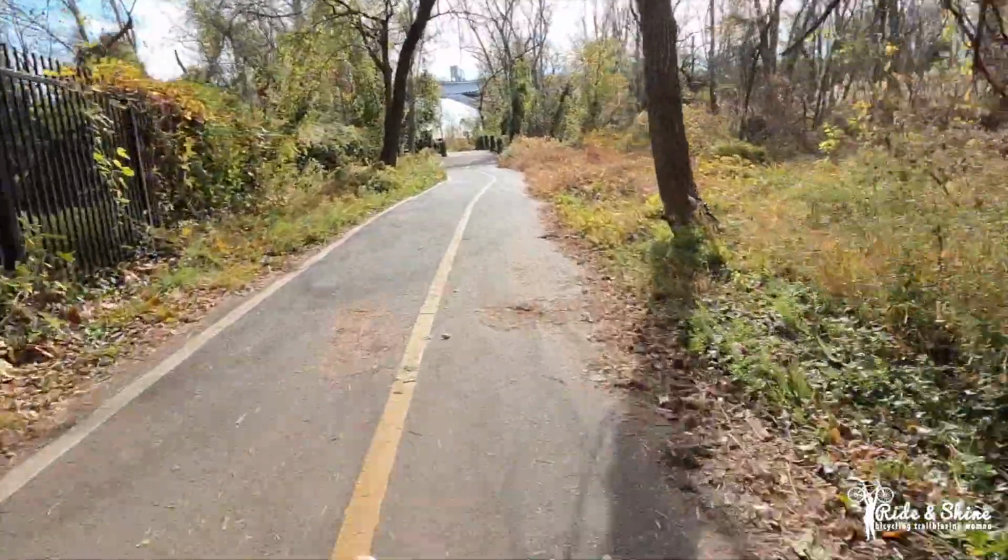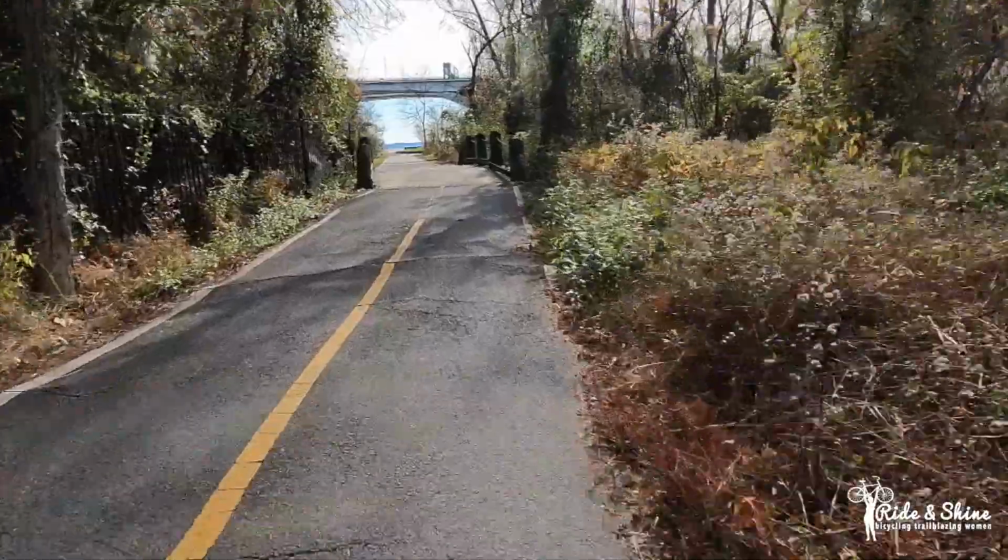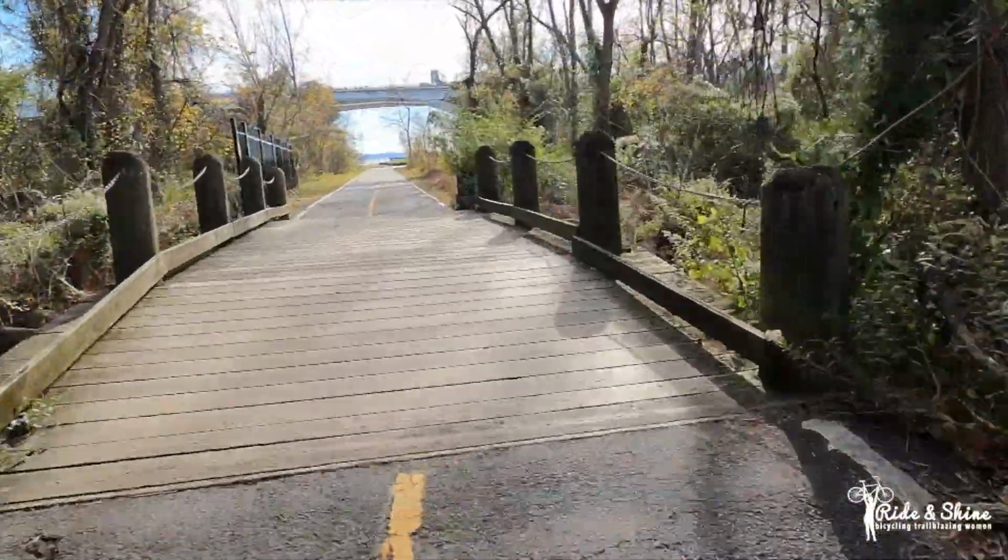We've picked up the Mount Vernon trail now. We're heading towards the Woodrow Wilson Bridge. A couple little roof bumps here. Woo!